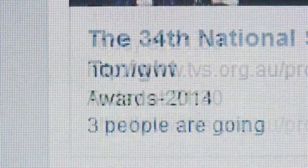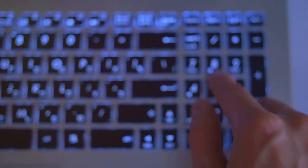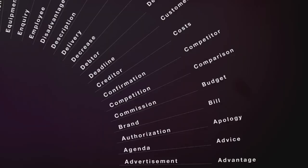Now, don't just sprinkle keywords randomly. Think strategically. Place them in your titles, headers, and throughout your content. But remember, quality over quantity. Too many and you risk sounding like a robot.